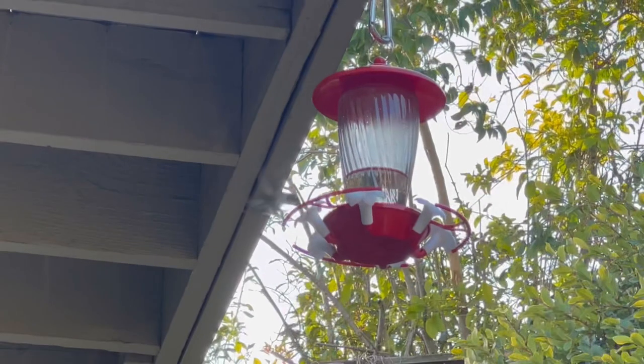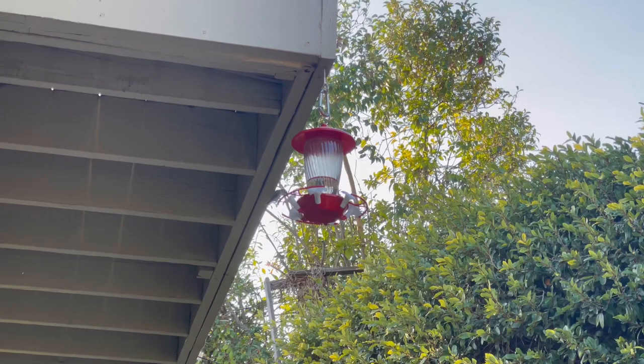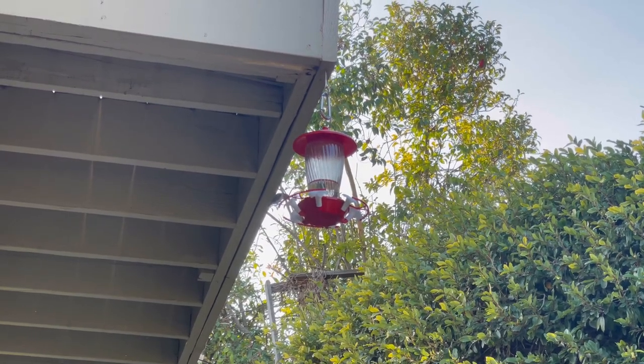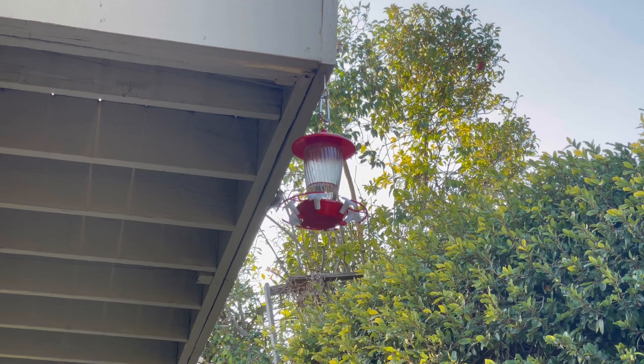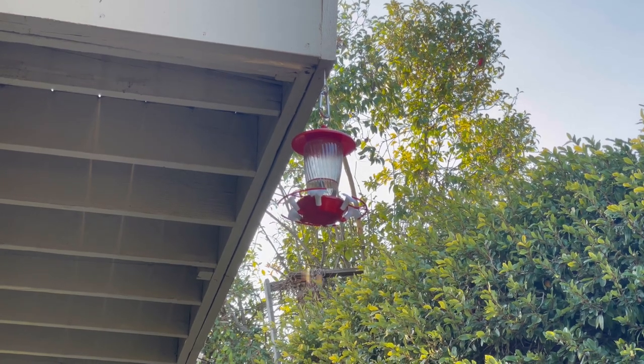So, there was a little hummingbird right there. Guys, there was a hummingbird. That's so cute. Let's wait until another one comes.